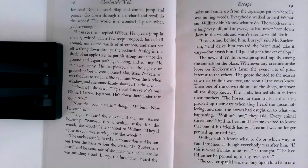He gave a jump in the air, twirled, ran a few steps, stopped, looked all around, sniffed the smells of afternoon, and then set off walking down through the orchard. Passing in the shade of an apple tree, he put his strong snout into the ground and began pushing, digging, and rooting. He felt very happy. He had plowed up quite a piece of ground before anyone noticed him.